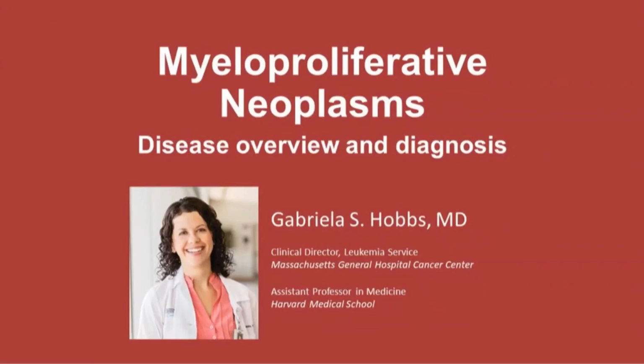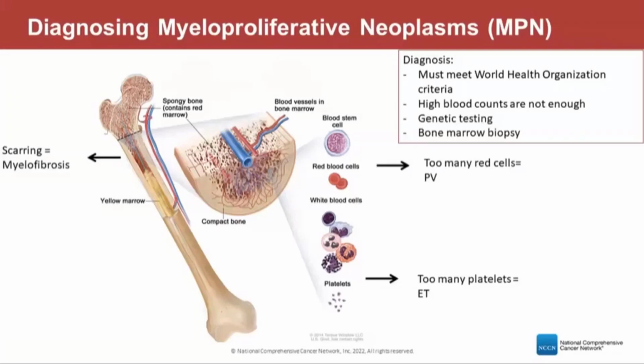Okay, so we will start out with a little bit of an introduction to what the myeloproliferative neoplasms, or MPNs, are. I'll start out with a disease overview and diagnosis. So what are MPNs? All the blood in our body is made inside of the bone marrow, and it is in the bone marrow that these diseases originate. There are three main types of MPNs: essential thrombocythemia, where you have too many platelets; polycythemia vera, where you have too many red cells.